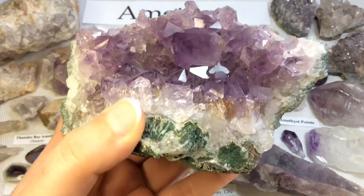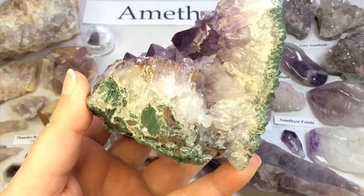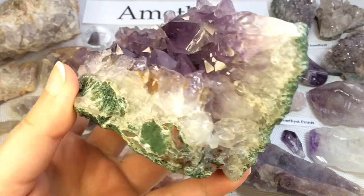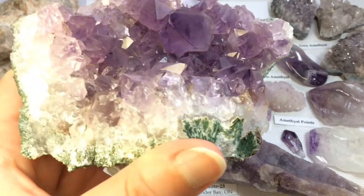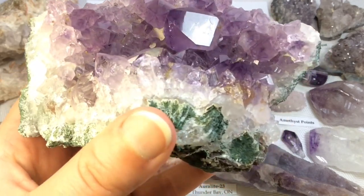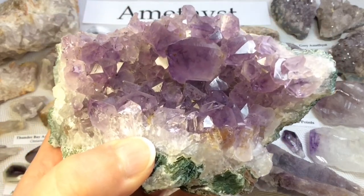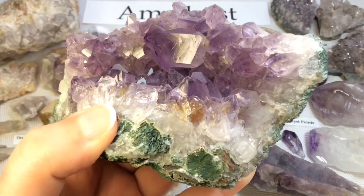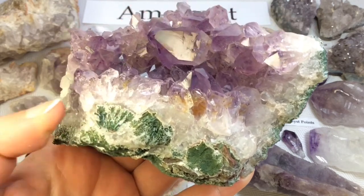Absolutely stunning. Okay, so let's delve in, and I'll just give you a little bit of a tour of this beauty. So, as I've been saying, amethyst is a violet or purple variety of quartz. So very much quartz, just with a purple or violet color. It is composed of silicon dioxide.